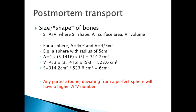I'm going to go through this exercise, and it's going to look very quantitative and math-oriented, and it is, but I'm going to break it down for you into sort of knowing the generalities. So you won't be doing any math on the exam or anything like that, but you'll have to in general know different aspects of how bones are going to be transported, where they're going to go.